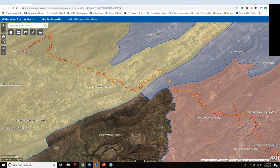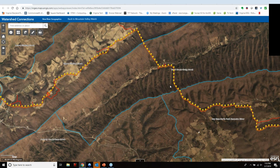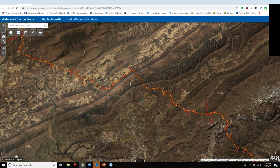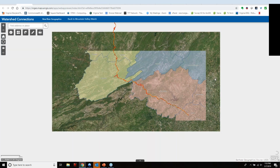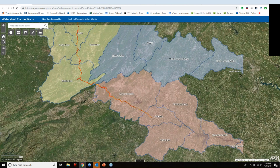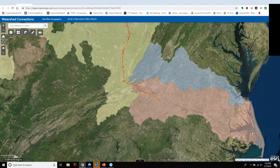And that's coming down Spruce Run Mountain and then over on Craig Creek Road and then back up Brush Mountain there. But it's neat to see your impact downstream, and to actually think about that, we're impacting the folks in the Outer Banks and in the Chesapeake Bay.